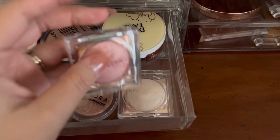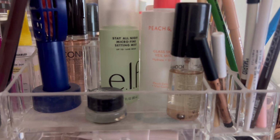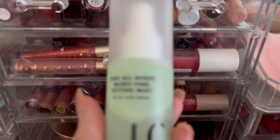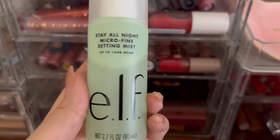Let's use this one from Makeup Revolution. Setting spray. I don't really have many long-lasting setting sprays. A lot of my setting sprays are like luminous. So this is the only one that I actually have in my collection that is like stay all day, stay all night type of thing. So we're going to go with e.l.f.